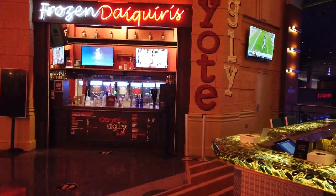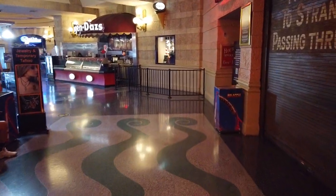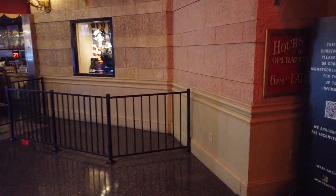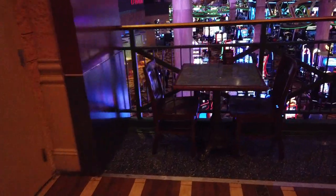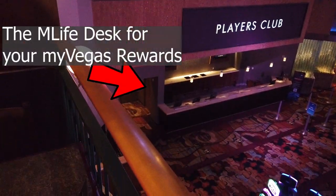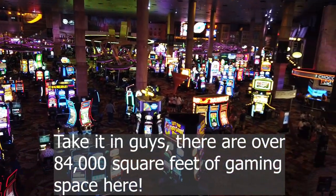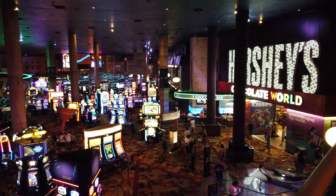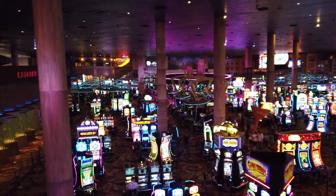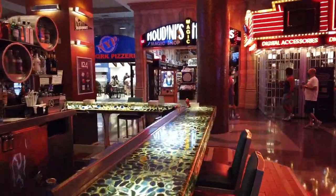Now, if you head over this way, you're going to see the frozen daiquiris, Coyote Ugly, and all that good stuff. I don't think Coyote Ugly is open with the pandemic going on right now. The venue is unfortunately currently closed, so there'll be no Coyote Ugly for the foreseeable future. So if you have to dance in a bar, you're going to have to find somewhere else. Otherwise, there's a lovely view of the casino, including the M Life Players Desk. Pretty solid casino area, all very brightly lit. It's actually got one of the best atmospheres for a casino of all time.